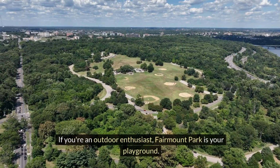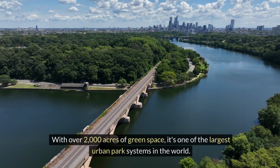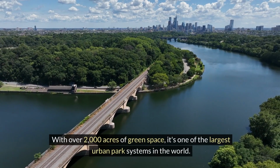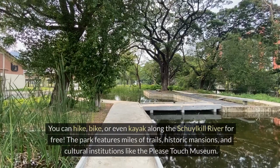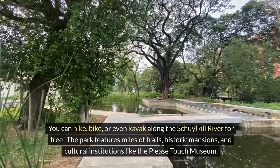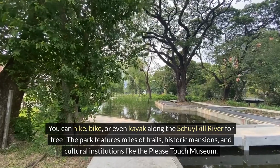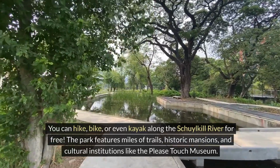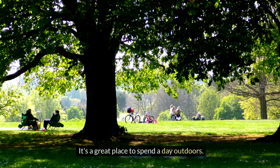If you're an outdoor enthusiast, Fairmount Park is your playground. With over 2,000 acres of green space, it's one of the largest urban park systems in the world. You can hike, bike, or even kayak along the Schuylkill River for free. The park features miles of trails, historic mansions, and cultural institutions like the Please Touch Museum. It's a great place to spend a day outdoors.